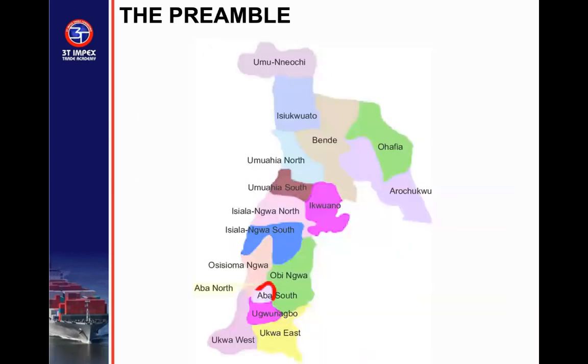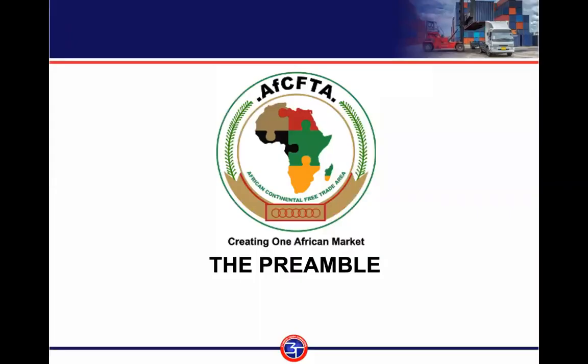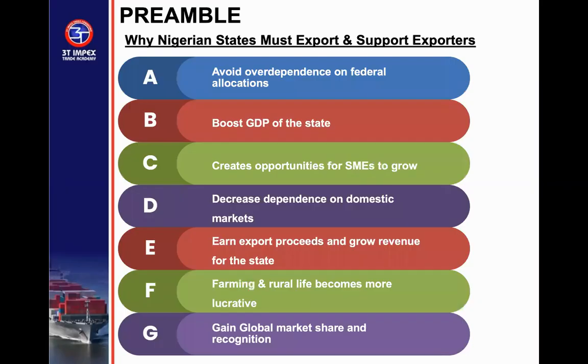Abia has a couple of local governments: Ukwa West, Ukwa East, Ugunabo, I hope I pronounce it very well. Aba South, Aba North, Osisioma Ngwa, Obi Ngwa, Isiala Ngwa South, Isiala Ngwa North, Arochukwu, Bende, Umuahia, that's the capital, Umuahia North, Umuahia South, and Ohafia. These are the local governments in Abia State. Let's explore this state, Abia.